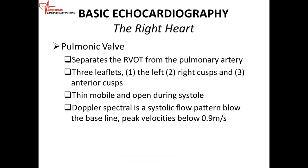What about the pulmonic valve? That's neglected quite a bit. You should look at the pulmonic valve, because you can have a stenotic valve. The pulmonary trunk can be dilated, so don't ignore your pulmonic valve completely. The pulmonary valve separates the right ventricular outflow tract from the pulmonary artery, the pulmonary trunk.